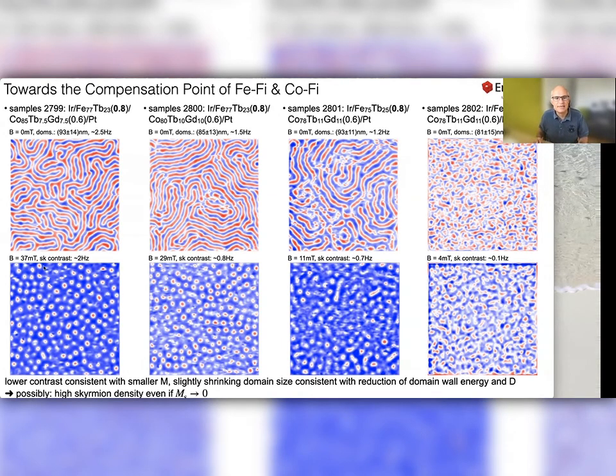So remember, in the iridium, iron, cobalt, platinum system, we had about 130 millitesla to generate the skyrmions. Now here we just need 37 millitesla to generate the skyrmions. If we further increase the rare earth content, the skyrmion field, the field required to generate the skyrmions, becomes smaller and smaller. And what you also see is that the MFM tip seems to modify the skyrmions here. Let me show you a zoomed image.